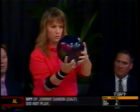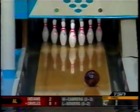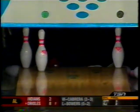And now is where we were talking earlier about how important each pin counts. This one here, now there's only a potential here of 180, and her opponent needs, if she gets a double, it's game over. So let's see what happens right here. Needs every pin to make her opponent, force her opponent to bowl well. No. So she'll finish with a 187.